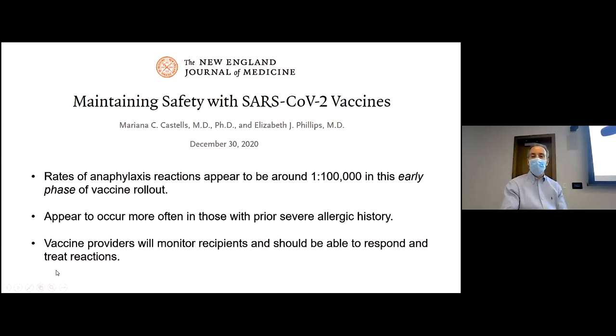So it only occurs in about 1 in 100,000 people, so very rare. And if it does occur, it's very easy to treat. With a single dose of epinephrine, which is something called an EpiPen, which you simply give as an injection, it cures the anaphylaxis. So we are going to be careful when we give the vaccine here to observe people after they get the vaccine to be sure that they don't have an allergic reaction. And if they do, we're going to be set up here to take care of treating the allergic reaction.